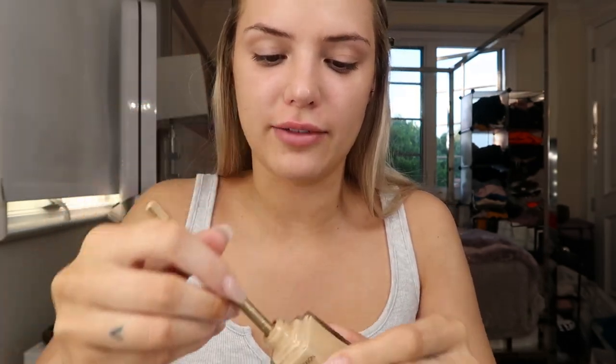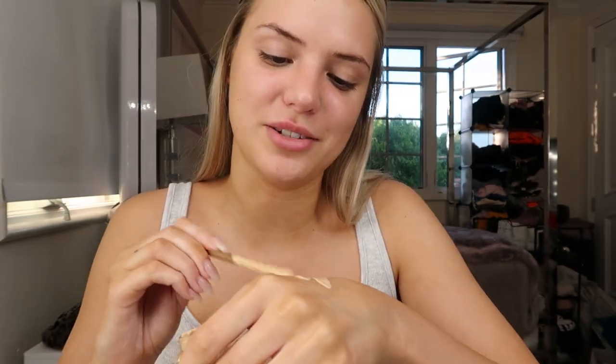Nope. Abort mission. Okay. First things first, I use a serum before I put my makeup on, just so I can hydrate. Wait, my foundation's running out, so I have to use a little thing. I'm like Picasso over here.